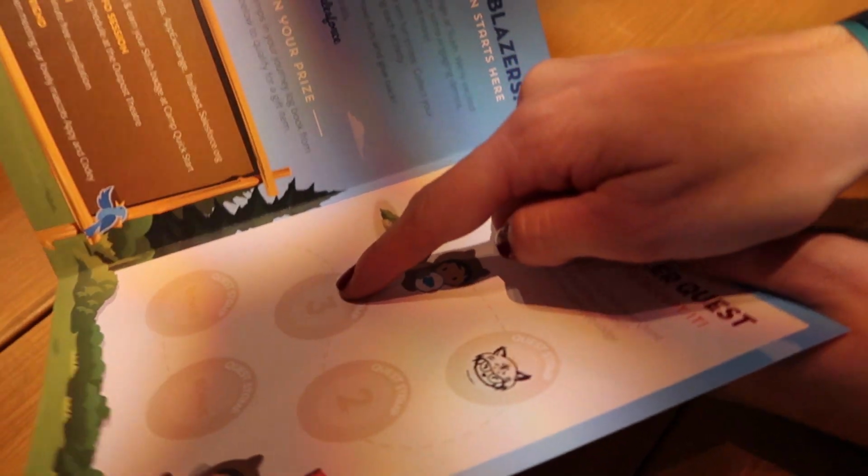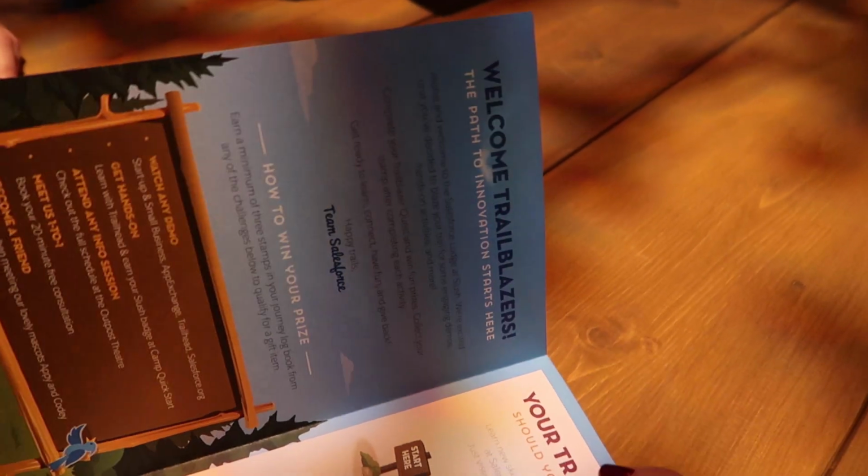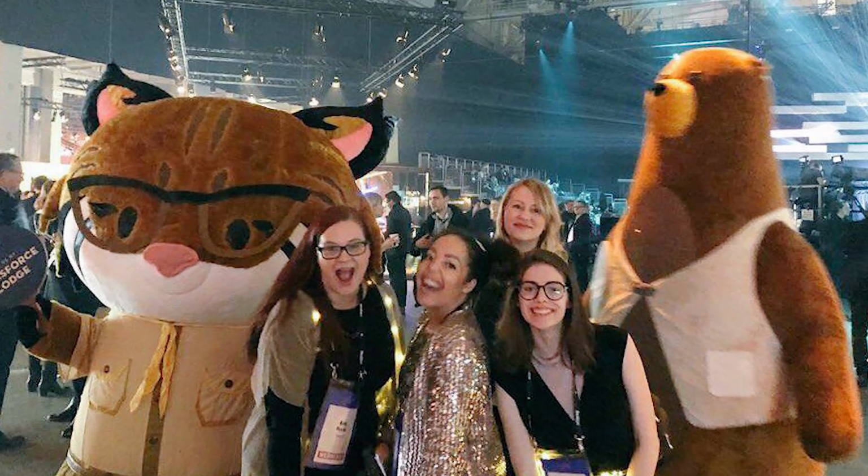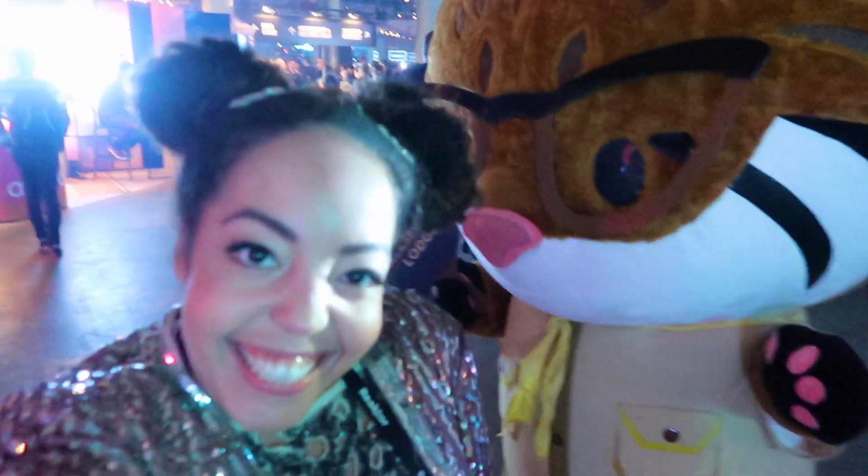Fast track is you get the first stamp already, so you only need to complete two. And if you're into social media, what's really fantastic for you guys is our mascots are there in real life over there. You can take a pic. Oh, we saw them already. We filmed with them. If you take a pic with them, then it's already your second stamp. Oh my God, he's so cute.